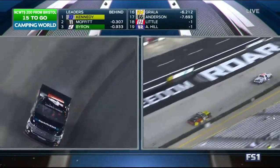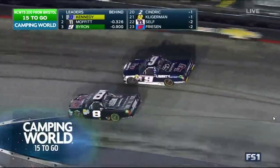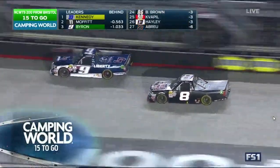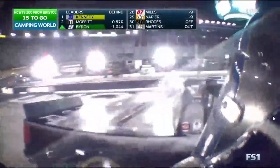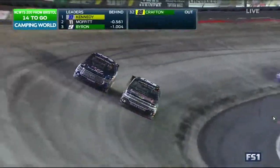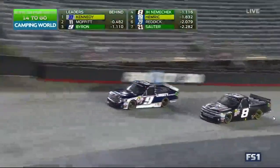Camping World, 15 to go at Bristol. Ooh, Brett Moffitt missed the corner down there. There's John Hunter Nemechek racing inside of Byron for that third spot. Well, William is committed to the high side there. Maybe just what Kennedy wants to see. He wants to see Nemechek and Byron going side by side, battling one another, maybe slowing each other down a little bit.